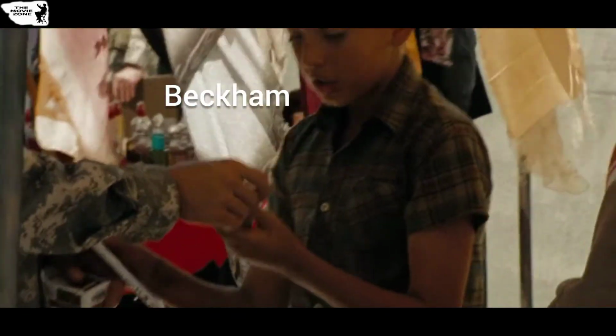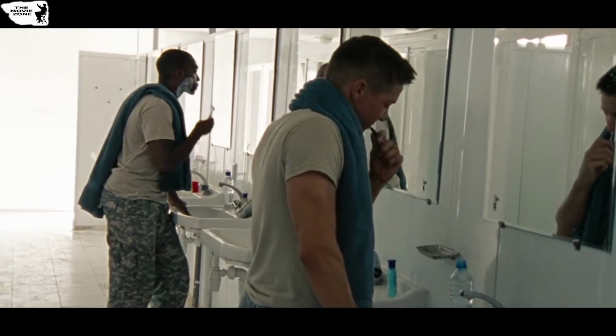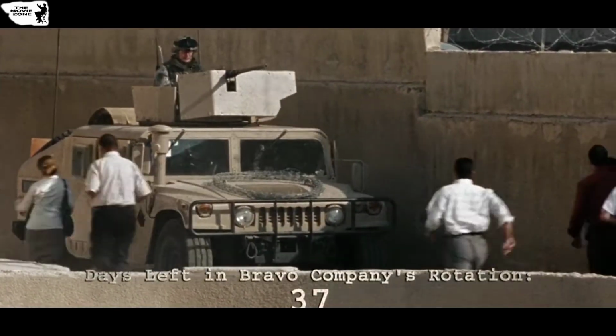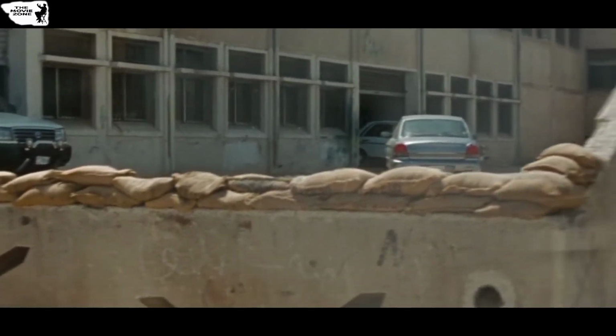The following morning, before leaving for their next mission, Sanborn tries to warn James not to treat his duty as if it's a solo act once again, but James brushes him off once more. Their team is called out for another bomb threat. In this situation, the bomb is in a car parked in front of a United Nations building.